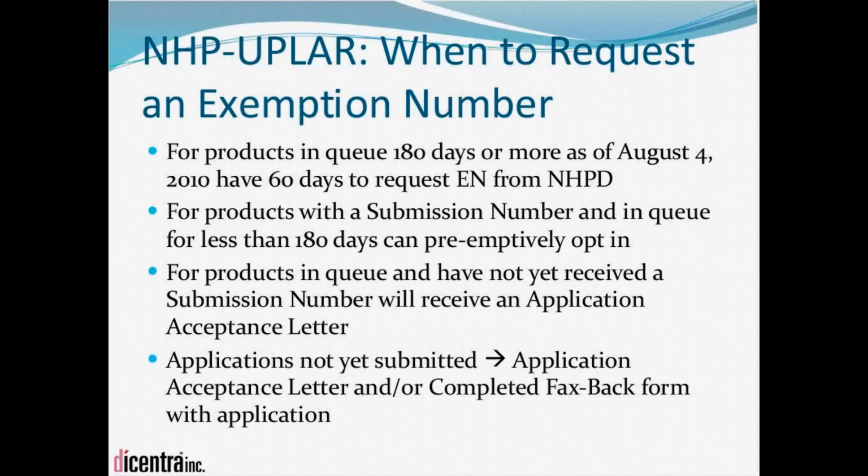As well, for new applications, anything submitted as of August 4th, the same thing: your product license application will go in the system. Once it's deemed to be complete and all the information is there, you will get an application acceptance letter as well, and it'll tell you the same things: whether your product is eligible to apply for an exemption number, when that date is, and the 60 days beyond that, during which you have to apply. Your submission number will potentially become your exemption number.